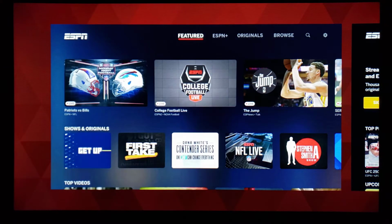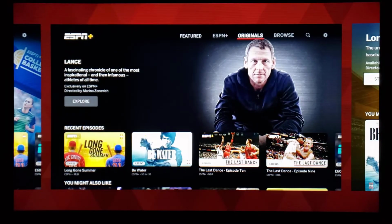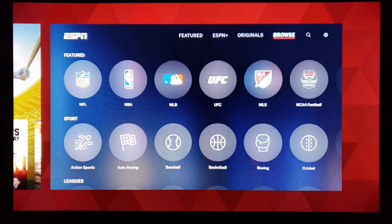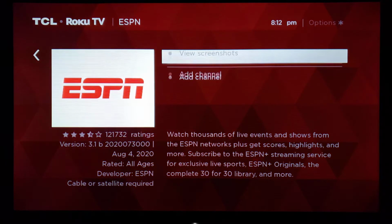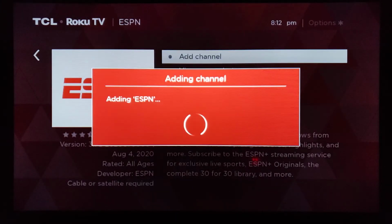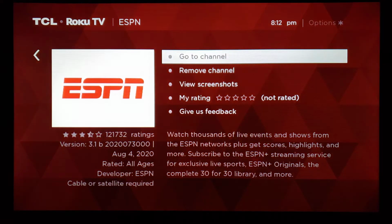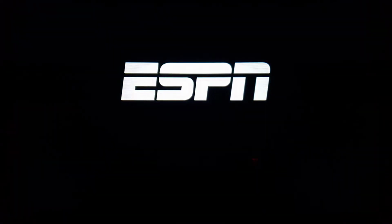You know, you can view screenshots maybe if you're not sure if it's an app you'd want. It's pretty cool. It kind of shows you everything going on with ESPN. Not too bad. So let's go to add channel. Show you guys how easy it is to install and download something. It's adding ESPN at 100%, and there it goes, already on my home screen. Just like that. And let's go to the channel, guys, to show you.